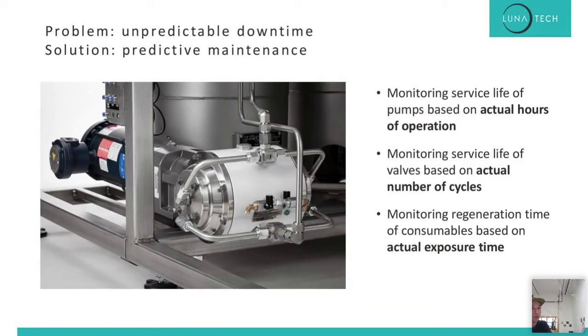Another big issue that every extraction business that operates equipment runs into is unpredictable downtime. Things break, or things get tired and you have to replace or repair them. So a solution that we've started working on through automation is predictive maintenance.